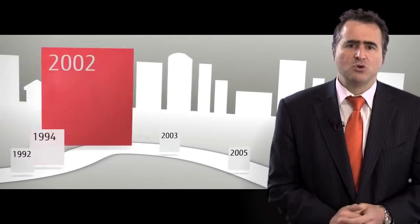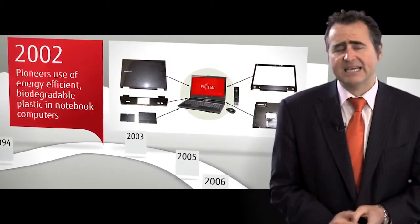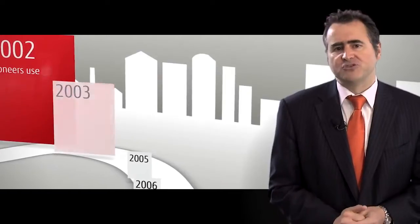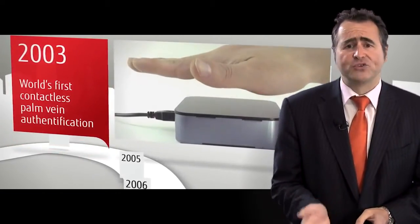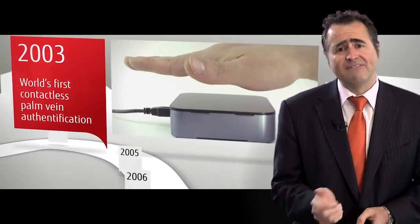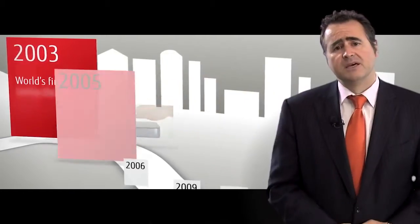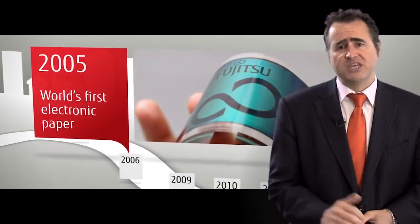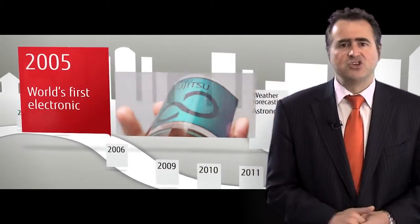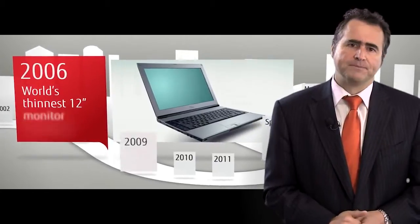In 2002, Fujitsu pioneered the use of energy-efficient biodegradable plastic in our notebook computers. The following year, we introduced contactless palm vein authentication, a technology that allows a person's identity to be verified through unique patterns of blood veins in their palm. Then in 2005, Fujitsu introduced the world's first electronic paper, followed in 2006 with the world's thinnest 12-inch monitor notebook.